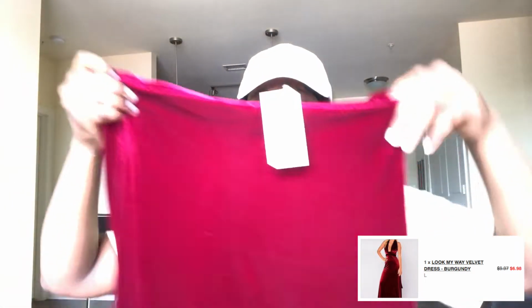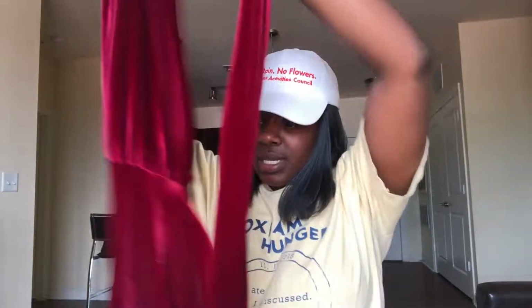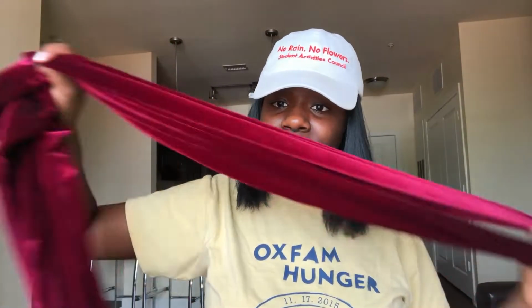I got this velvet dress, and when you look at it, you're like, is this a skirt? But then you turn it around, and here is the other part. So this one is actually another extra material, sis. Like, this is a lot of material.